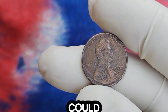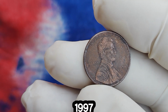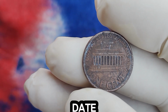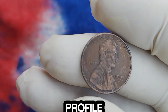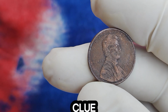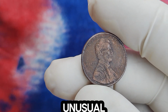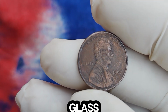Meaning, you could be holding one right now without even knowing it. So how do you know if your 1997 D penny is worth a fortune? Here's what you need to look for. Check the mint mark. Your penny must have a small D under the date, meaning it was struck in Denver. Look for doubling. Inspect Lincoln's profile, the word Liberty, and the date. If you see a double image, that's a big clue. Check for brockage. Flip the coin and see if the reverse design is partially missing or deformed. If it has an unusual, smooth over section, it could be a rare mint error. Use a magnifying glass or microscope.